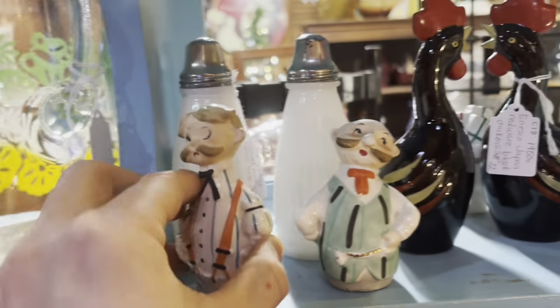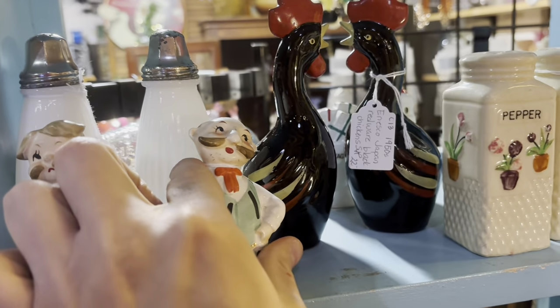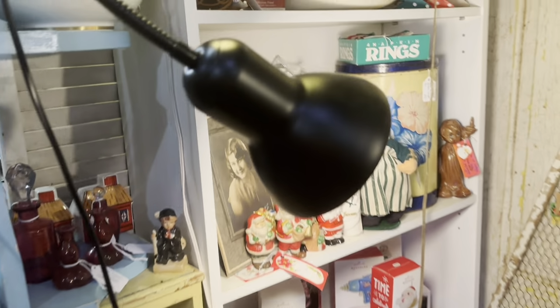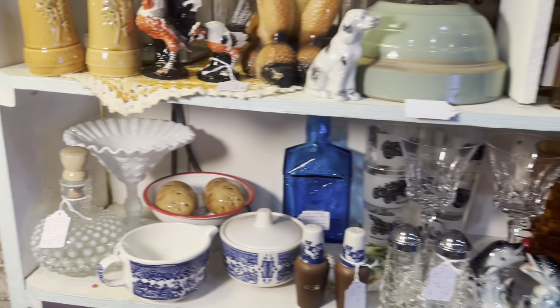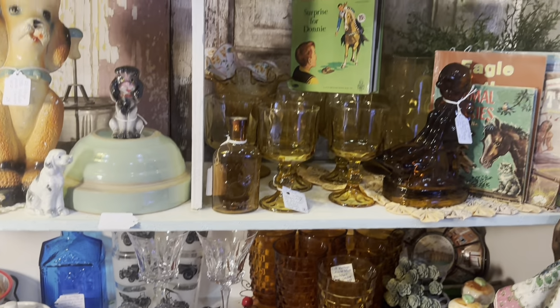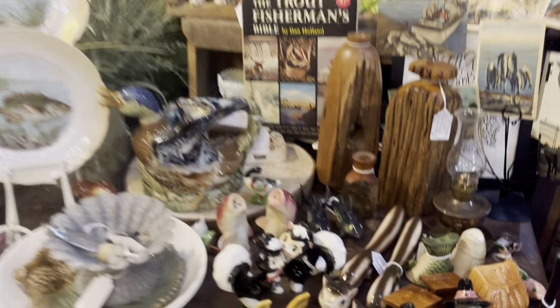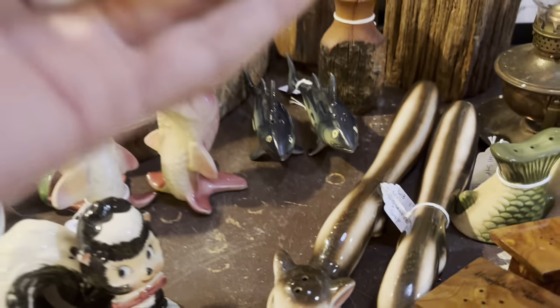Now I did see these wonderful shakers. Haven't ever seen these before. Again, pretty much at about retail, not knowing too much about them. But again, if you are on the hunt for some cute shakers, highly, highly recommend this stop. I will say I love an antique store that takes the time and energy to really put effort into their displays, which it really shows.